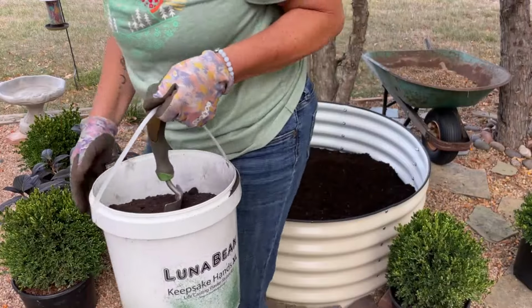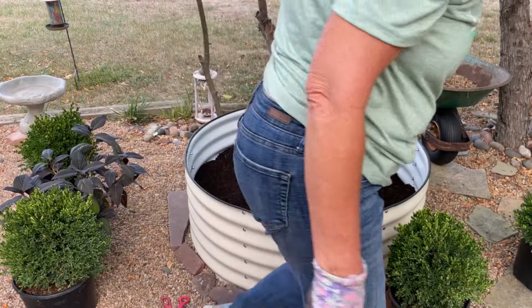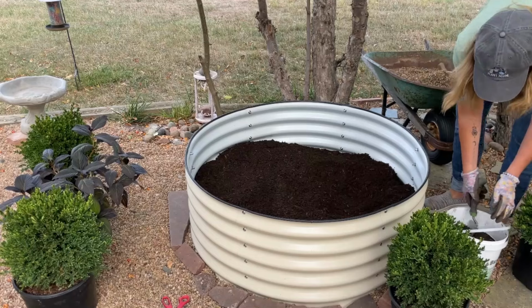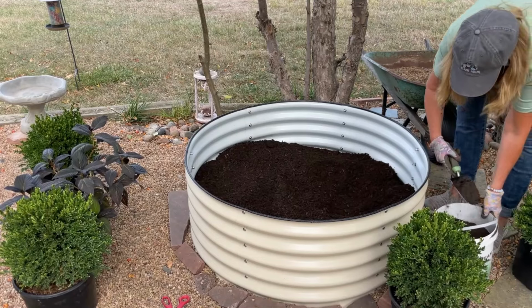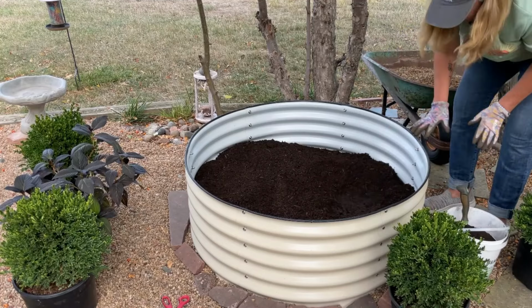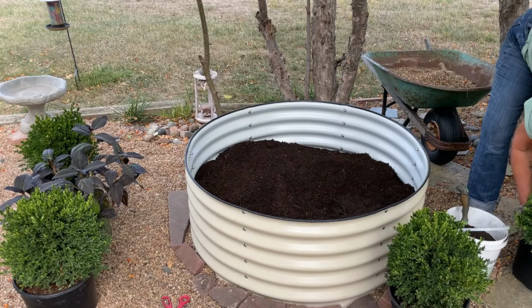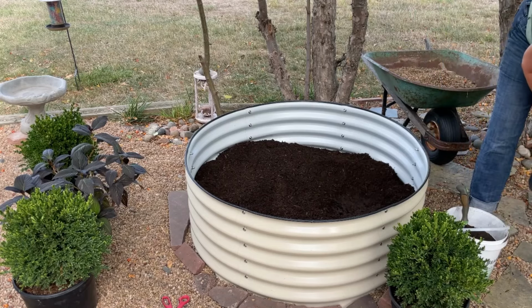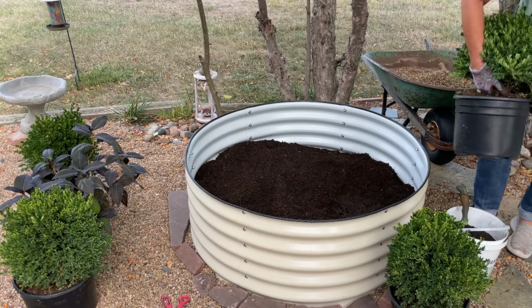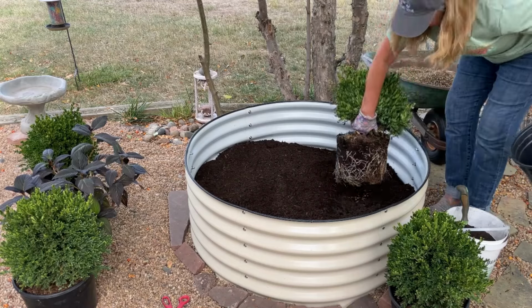I have compost, our compost blend that we get every season. We usually get a big trailer full and it'll last us all season. So I'm gonna put that in the bottom of each one, and then I'll layer the top as well. All right, here we go. It's just happy back in there again. Okay. All right.